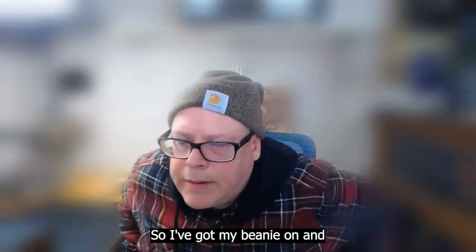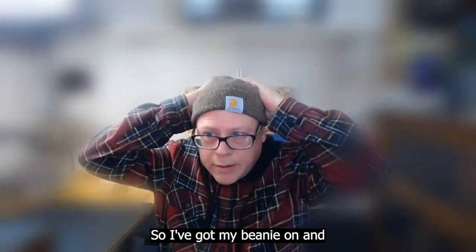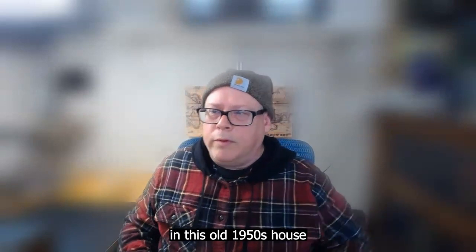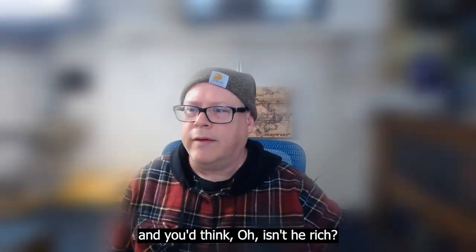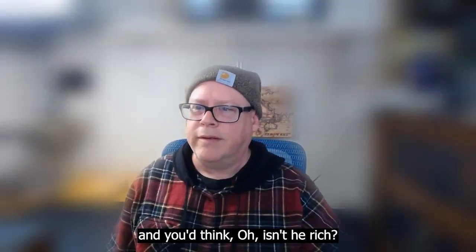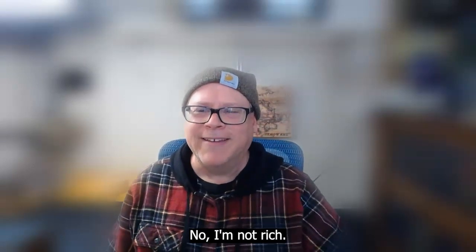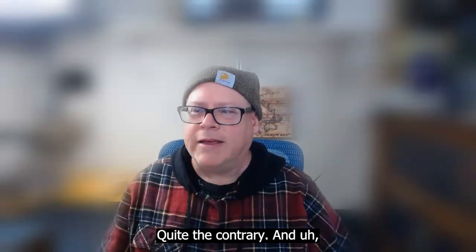So I've got my beanie on and flannel because it's a bit chilly this morning. We're in this old 1950s house. You'd think, oh, isn't he rich? No, I'm not rich. Quite the contrary.